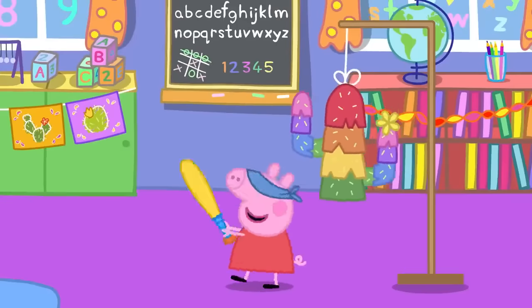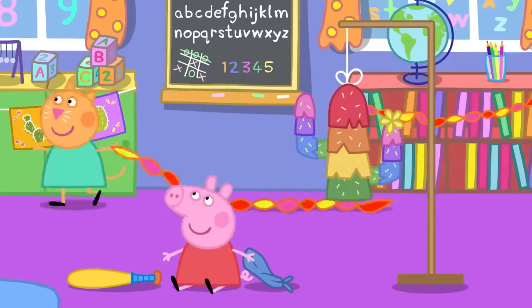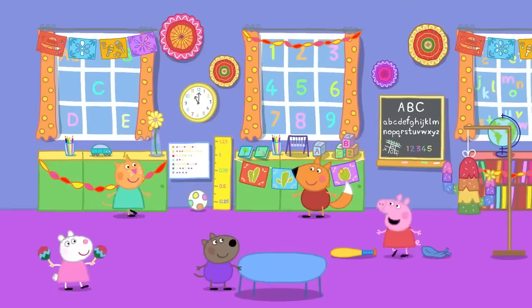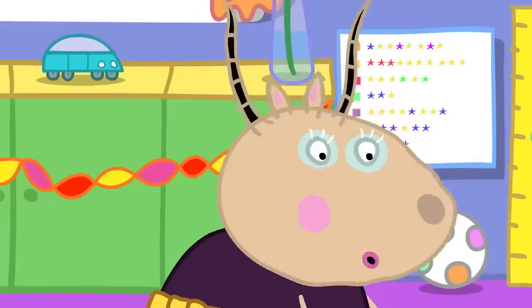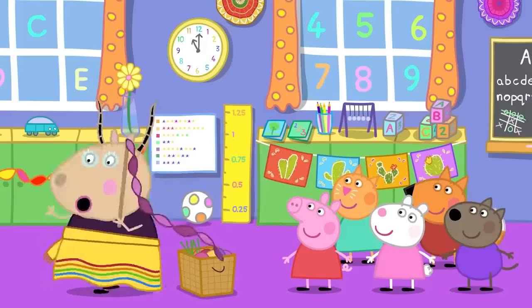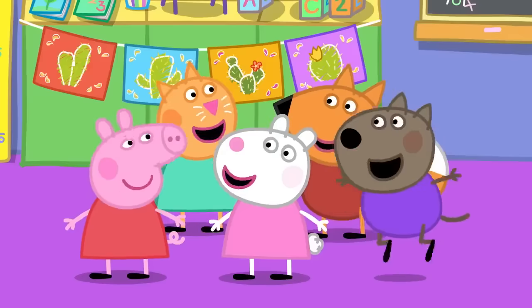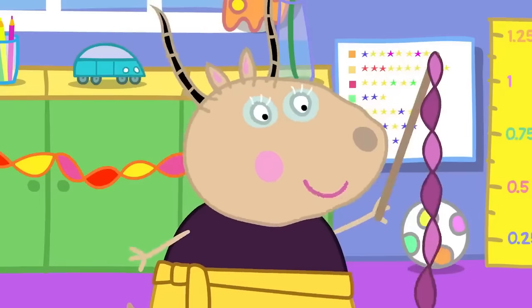Almost got you. Peppa is trying very hard to open a piñata and get the treats inside. Because today, Peppa's playgroup are learning about a Mexican holiday called Cinco de Mayo. Oh, children! We need more decorations for the classroom to make the class look extra happy. So let's make some pom-pom flowers.